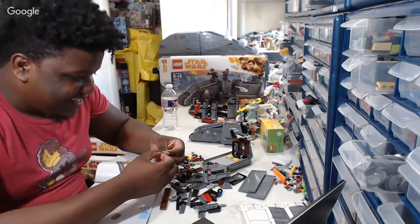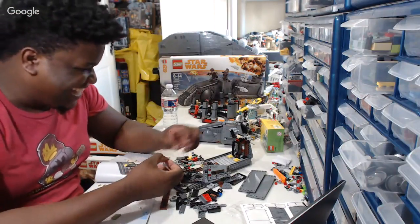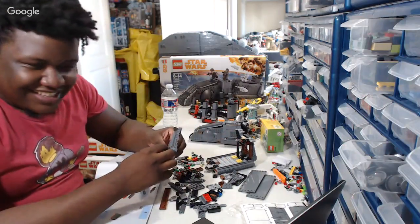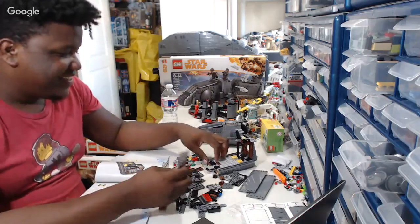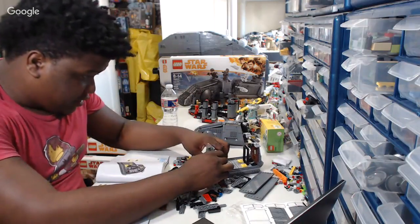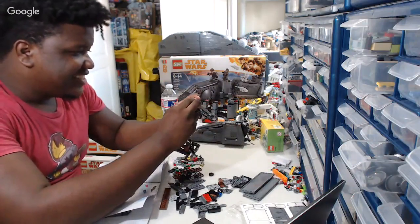No set is perfect. Oh my god. For my reasoning that this set is terrible. Okay, so this set isn't perfect either, so what? I just don't like the build.